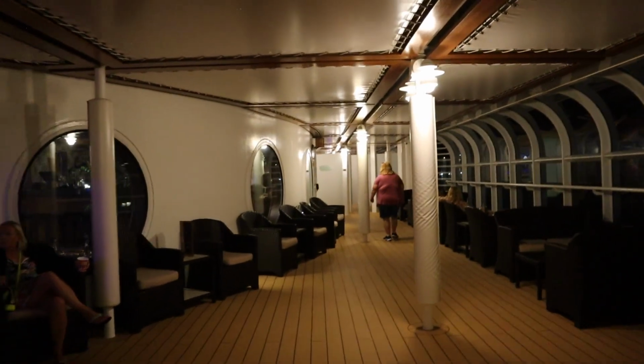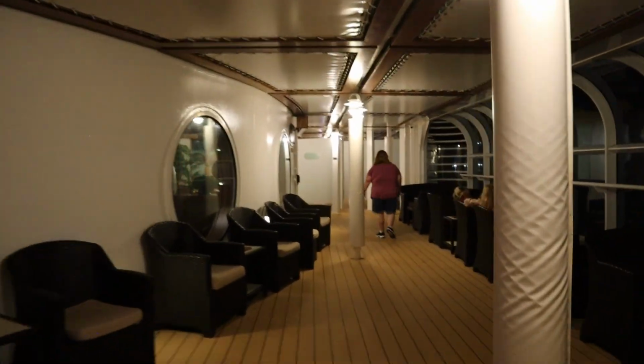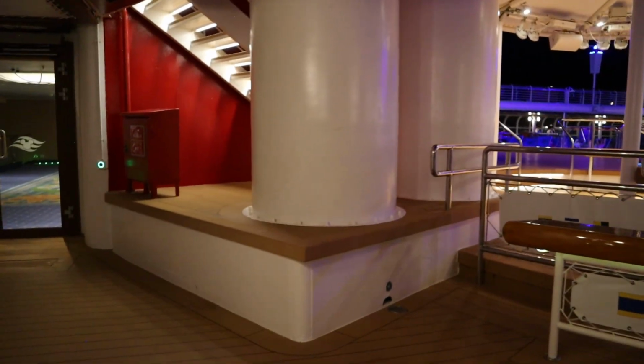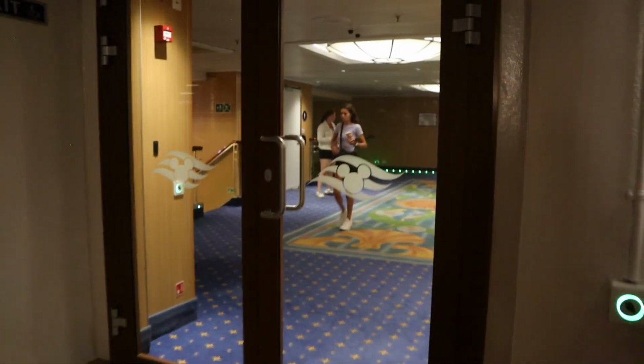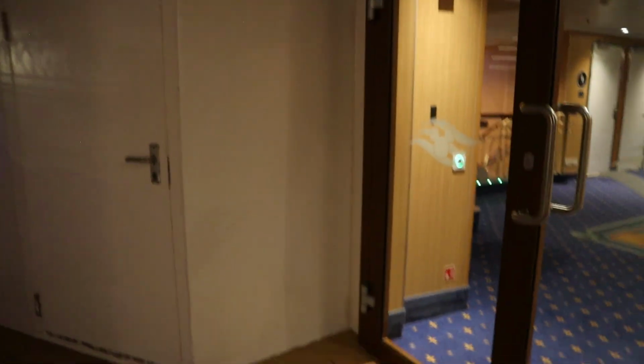So let's make our way back over to deck 9 and see if there's anything else on this deck to see. All right, and that covers most everything in these upper open decks. So let's make our way down.